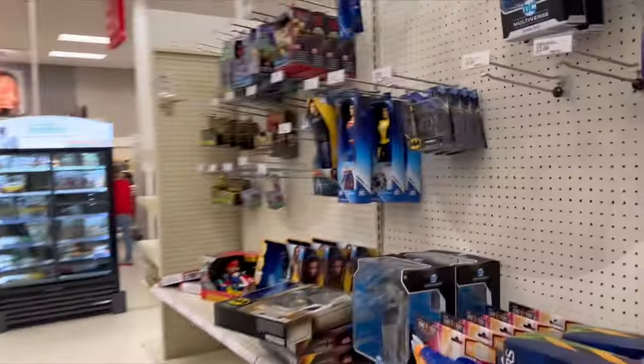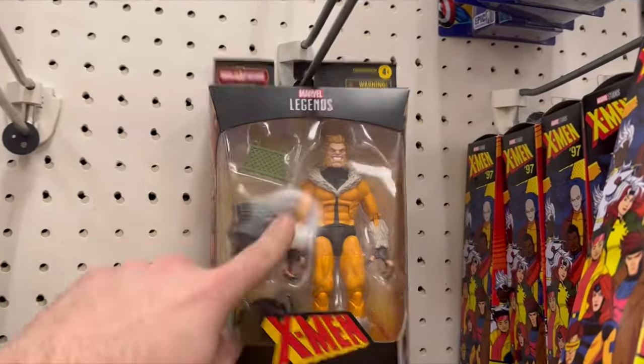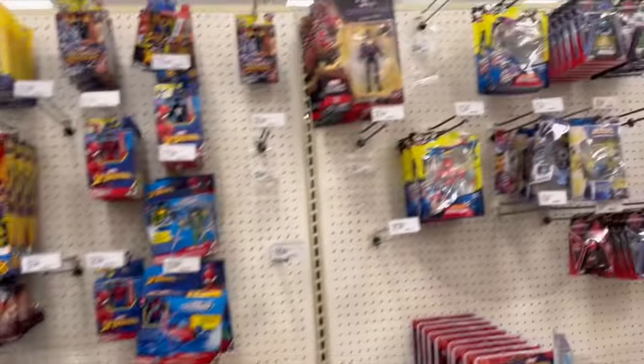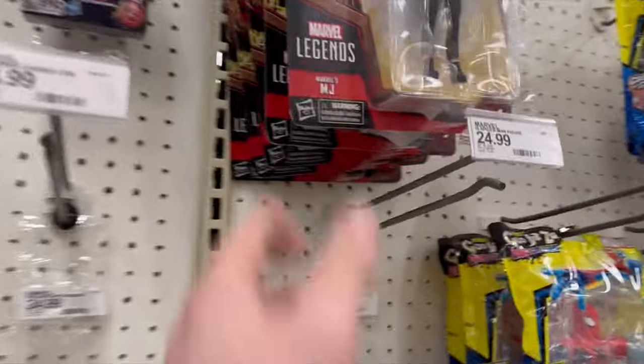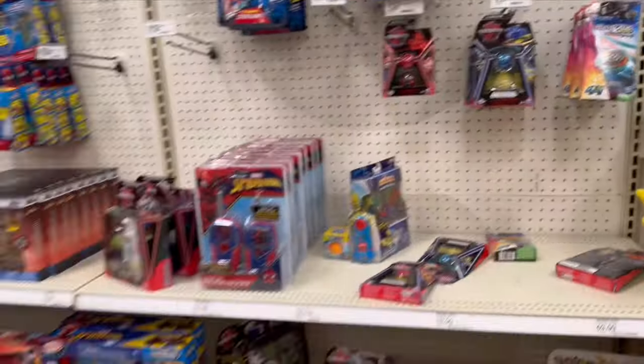What else we got? Let's wander. We have one Bonebreaker Sabretooth. Why is it still on the shelf? That's wild to me. G.I. Joe. Of course, we have our Mutt Junkyard. Don't really see anything. Got a bunch of MJ 1749, of course. I don't know that I've seen a single Spider-Man from that wave, but I've seen plenty of MJs.